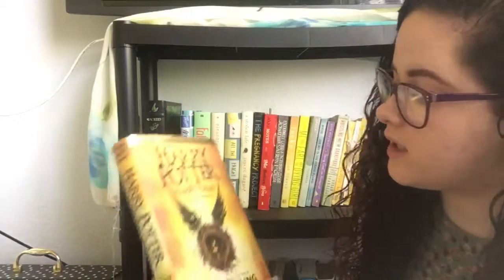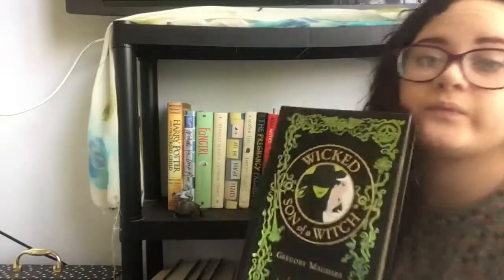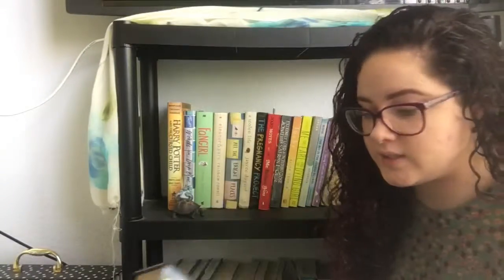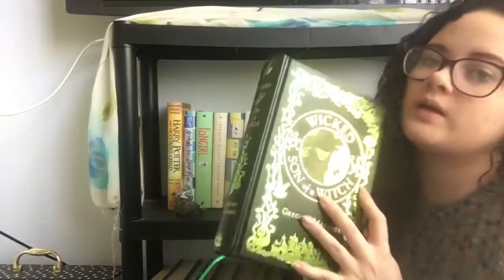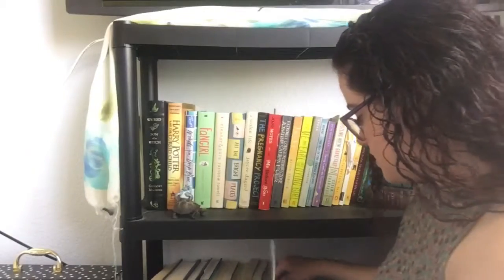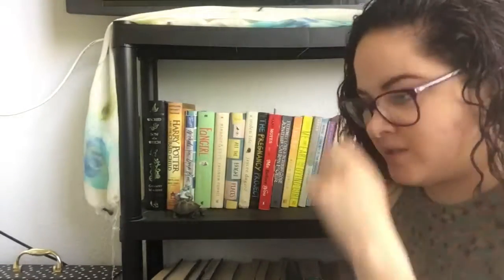And I've also started Harry Potter and the Cursed Child. Also started Wicked, which I love the musical Wicked. And my boyfriend got me this for Christmas, and it's Wicked and Son of a Witch, which is the second book to Wicked, and it comes as a leather bound collector's edition thing. It is such a beautiful book. I think that's all the books that I started to read that I haven't finished yet. So I'm gonna go into all of the books that I want to read now.